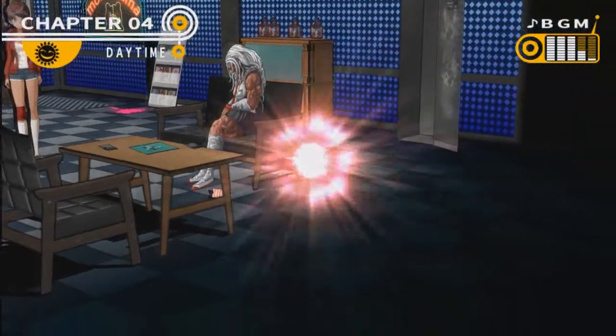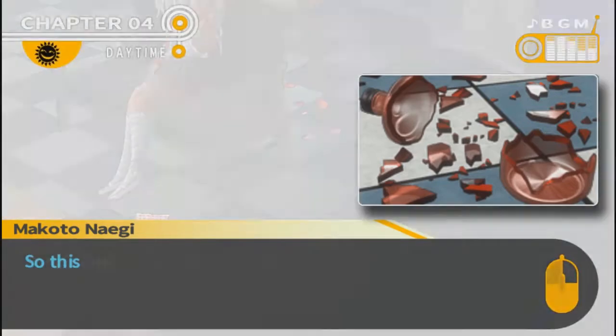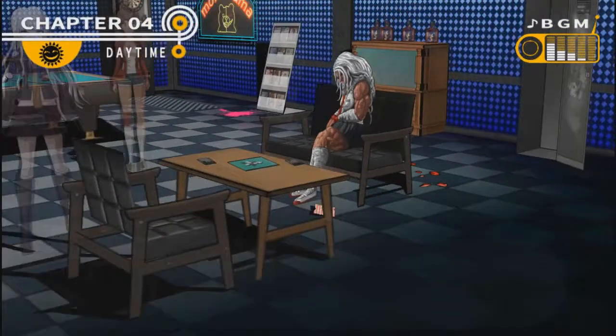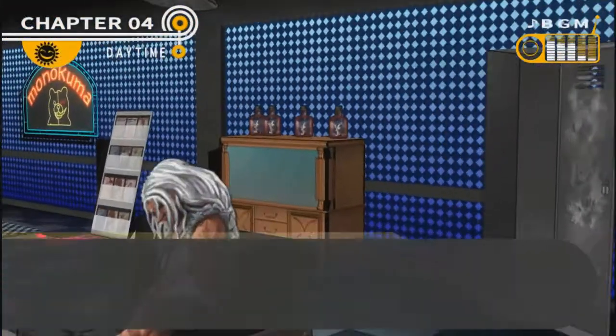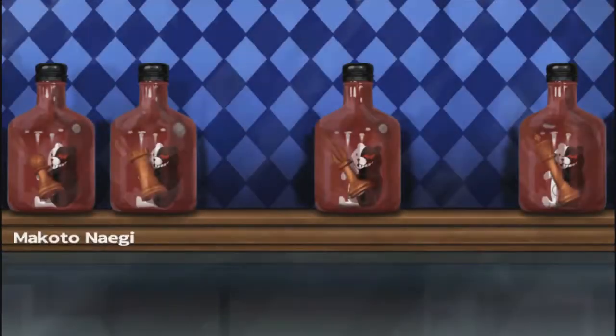Okay, so this. There are shards of glass. The glass is all red and there's tops and bottoms, so this must have originally been a bottle. On top of that, near the glass, is a Monokuma figure. I must have clicked on this then. I think Kyoko said she found a new clue involving Monokuma bottles.